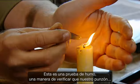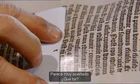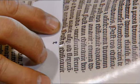This is a smoke proof, a way of checking that our punch is an accurate copy of the letter we want to replicate. It looks spot on. Now, how clever is that?